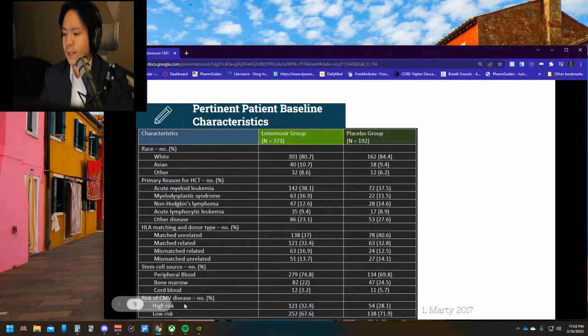then they are at high risk of having CMV disease. The same applies for those who received stem cells from a certain source, and that source is cord blood. So if you received umbilical cord blood that has stem cells, then yes, you are at high risk for CMV disease as well. What also makes you at high risk for CMV disease is if you had grade 2 or higher GVHD.